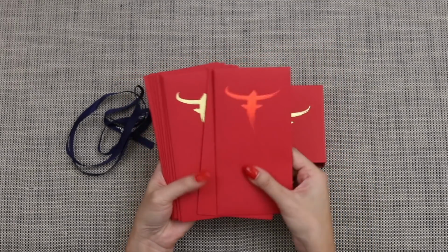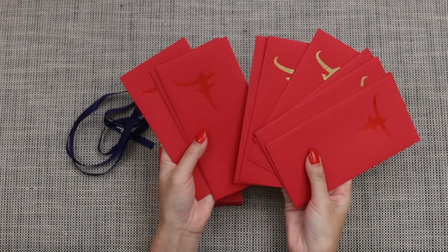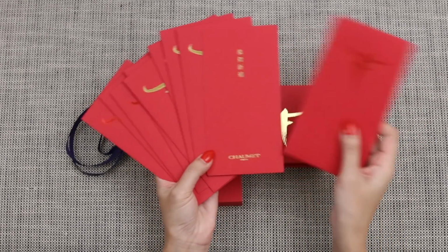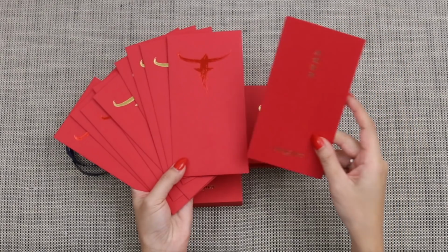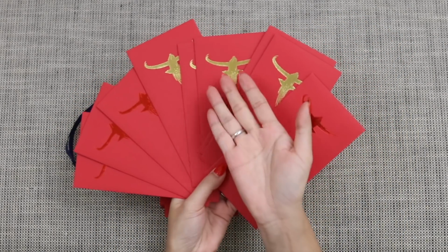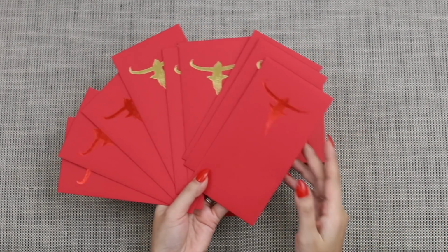Oh, it's not just red. Okay, there's red and, oh, I see. So there's red and gold. See, a lot of these I'm just opening up for the first time with you guys. So this will be random as well when I do give these out. You could get a gold or you could get a red. It will just be random.